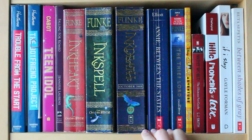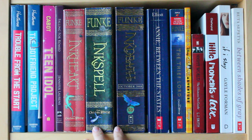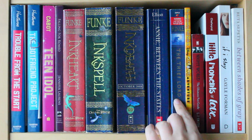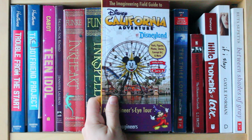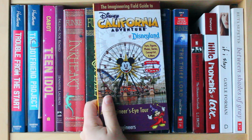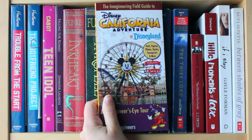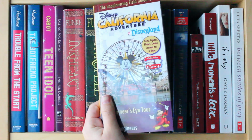This book here is The Thief Lord. This is also by Cornelia Funke, I think. She wrote the Inkheart series, but I really enjoyed The Thief Lord as well. This book was something that I got when I first started working at Disneyland. They gave everyone one of these when we were talking about California Adventure and the history of it, so we were meant to look at this and know some interesting things if anyone in the parks ever asked us.